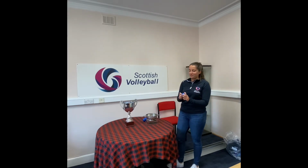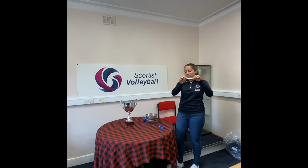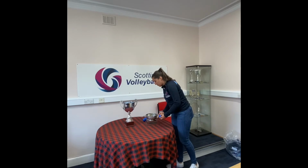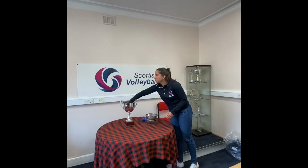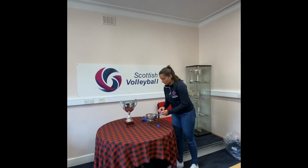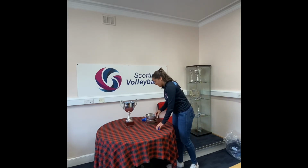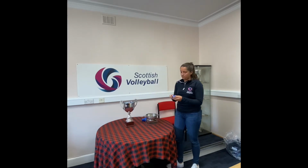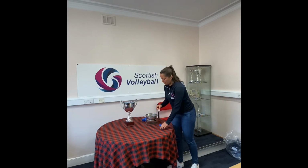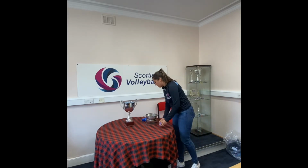This next team will join City of Glasgow Ragazzi and Lenzie in Pool A. That will be Volleyball Aberdeen 2. Now let's join Pool B with University of Edinburgh and Forza Ragazzi. That will be Novak 3. Now to join the Novak first team and Dundee in Pool C. That is going to be Mets 2. Glasgow Mets 2.